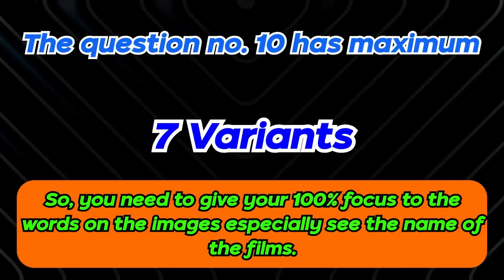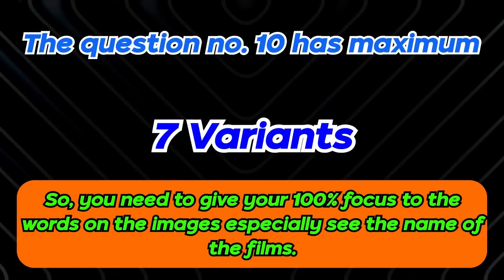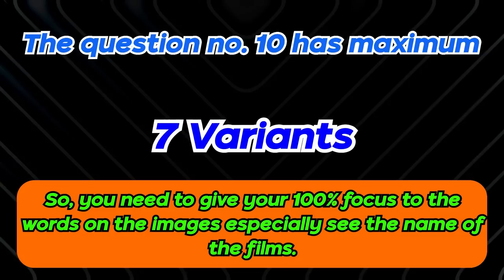The question number 10 has maximum 7 variants, so you need to give your 100% focus to the words on the images, especially see the name of the films.